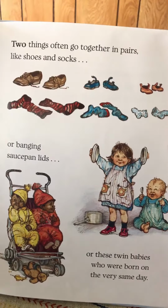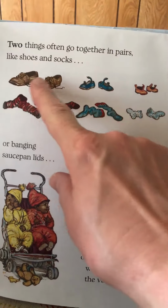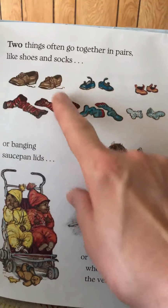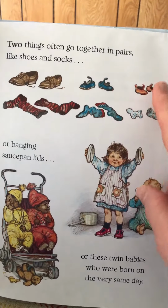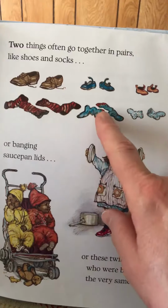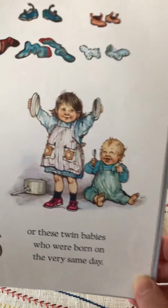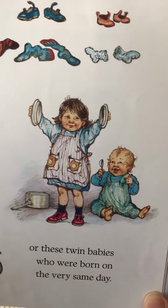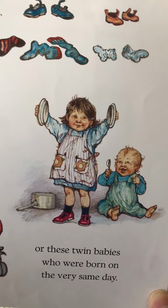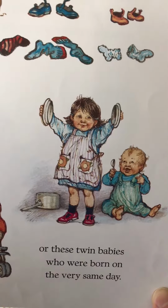2 things often go together in pairs, like shoes, 1, 2, and socks. See the pairs of socks? What else goes together? Banging saucepan lids. If you have 2 lids, you can bang them together.